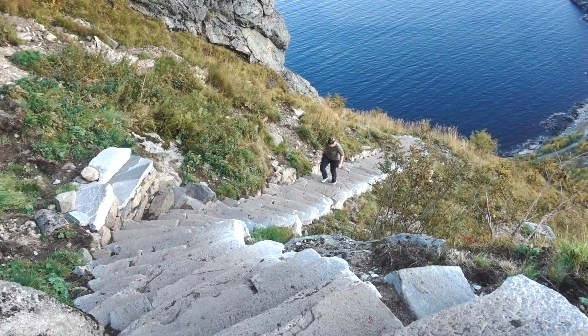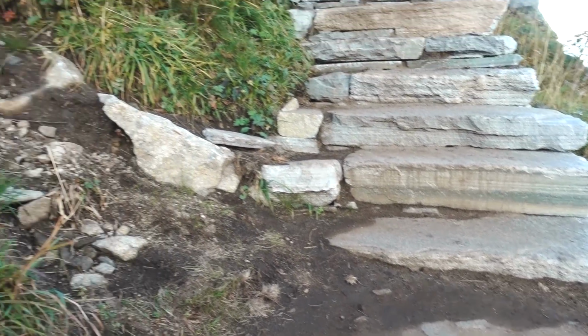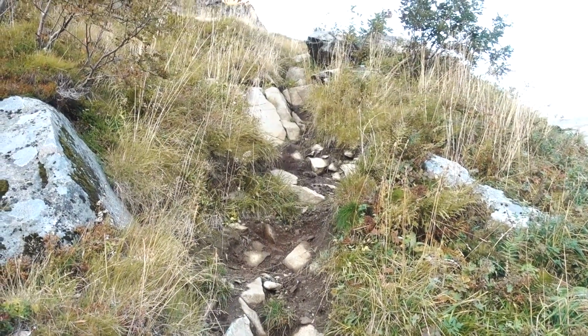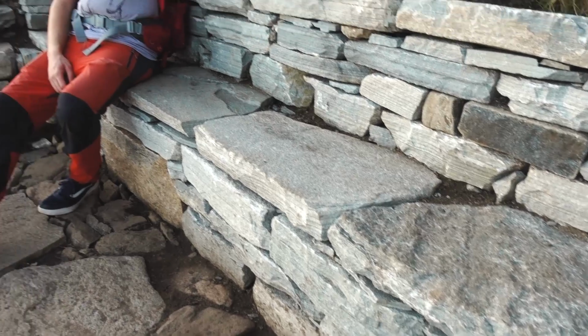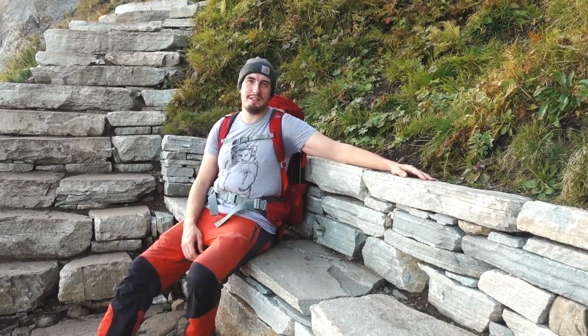So these are the steps for the new trail, and you can see where the old trail went up. It's a lot more sketchy. How cute is this little stone bench that they've built into the actual trail here? Theo's just taking a breather. It's amazing. It's so much easier than the last time we hiked up here. Staircase all the way up, benches most of the way, and just incredible views.